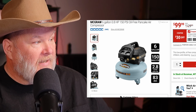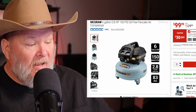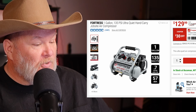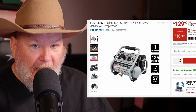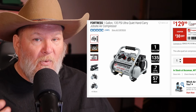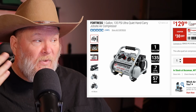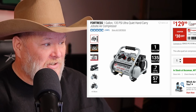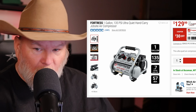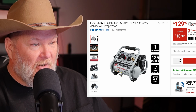All right, we got the pancake compressor. Again, good solid nailer kind of compressor, basic compressor, $100, 83 dBA, not terrible, not great, but not terrible. We've got the Fortress coming at 57 dBA. You don't even know this thing's on. It's awesome. 1 gallon. I prefer the 2 gallon myself, but if you're doing airbrushing, just running a single smaller nailer, maybe you only need 1 gallon. Maybe you're just airing up bike tires and car tires and stuff like that. I've turned these things on and people are like, is it on? Is it working? Yeah, it works. And they're built like tanks. They're absolutely awesome. $130. I love them.